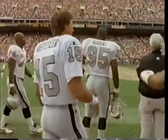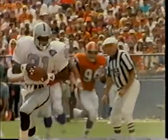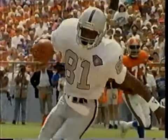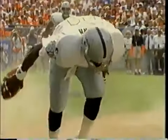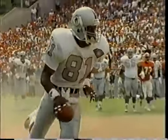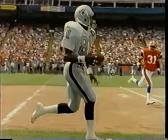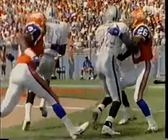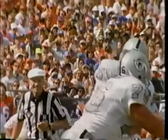Good job. Hostetler passed for 338 yards. And number 81, Tim Brown, caught 7 for 136 yards. Magnificent effort by Brown, and a block by Hobbs earned 1 score. And 87, Andrew Glover got another.